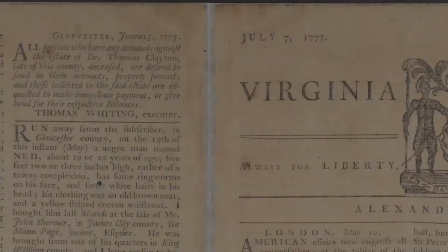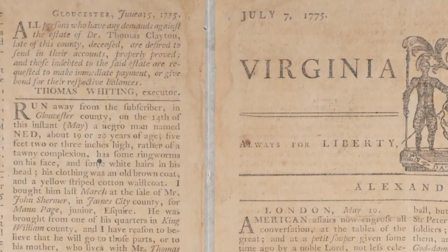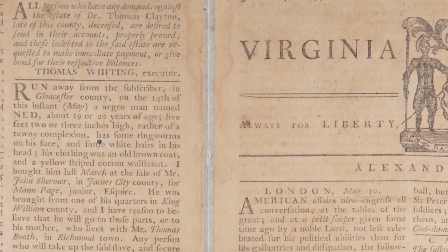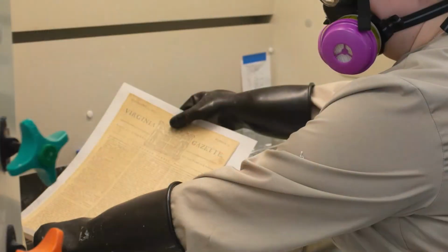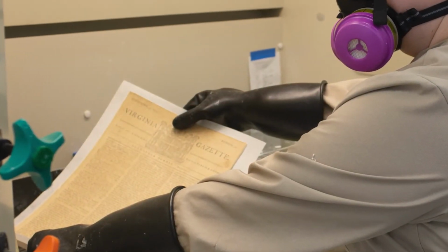And then we start with the solvent baths. The issues are split down the middle because during the lamination process, they did that so that they could sew through the cellulose acetate and make like a book out of them. So we first start by separating the two halves of the folio, and then each one of those individual sheets goes through the bath 6 times.